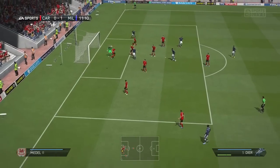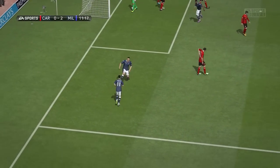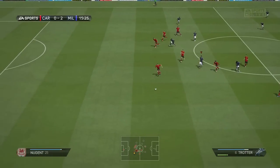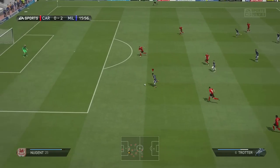But from the corner, Carrasco's cross finds Eric Dier, and it's a first Millwall goal for our new centre-back. Really, really good header. No chance for John Ruddy, and it's 2-0 here. So Carrasco already had a goal and an assist to his name. Anyone that had him in their fantasy football team would be very happy indeed.